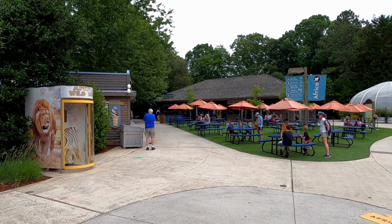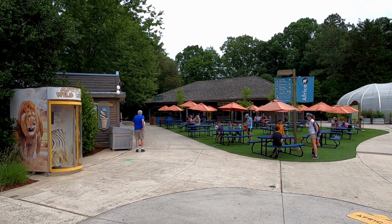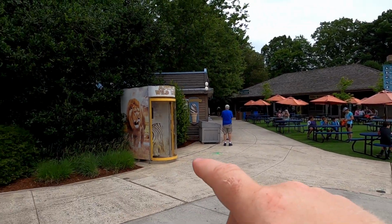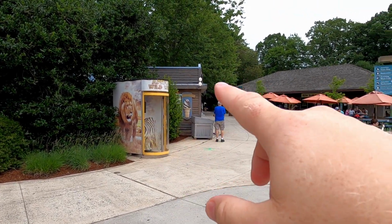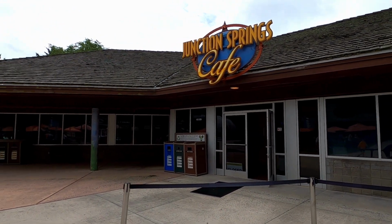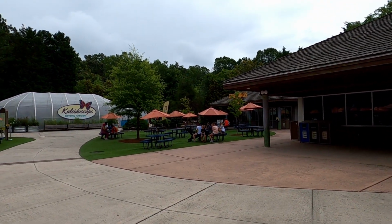I think this is like the crossover from America to Africa, and this is a nice little place to let kids run around, do some things. There's like turf right here. You got like a wind thingy, ice cream store, and there's a Dippin' Dots behind me, and there's a place to grab some food, come outside and eat it.